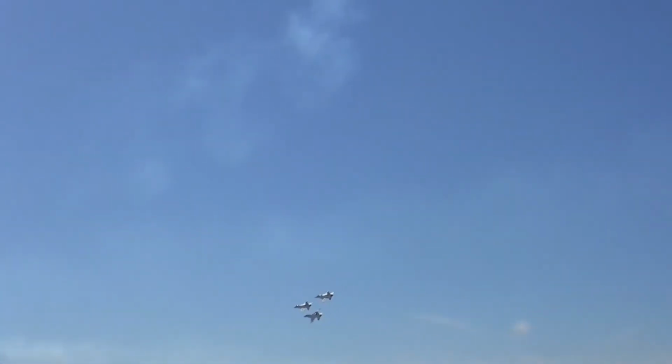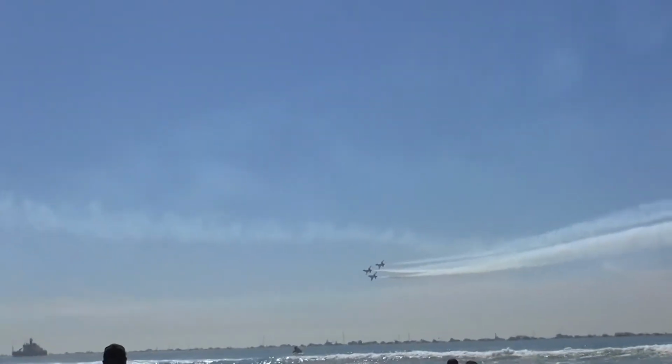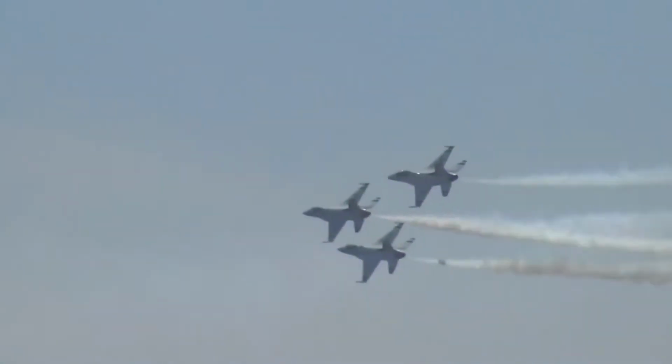And here the Thunderbirds are flying in formation, really close together. I find that so cool, the way they can do that.